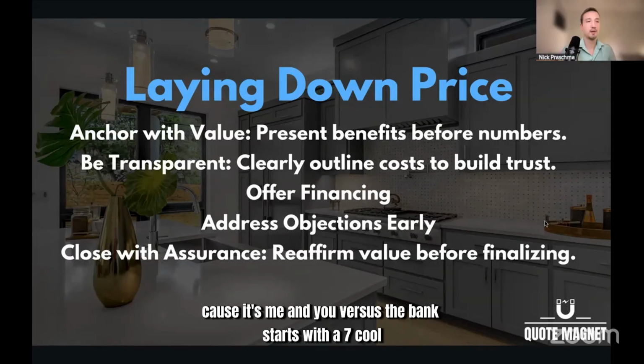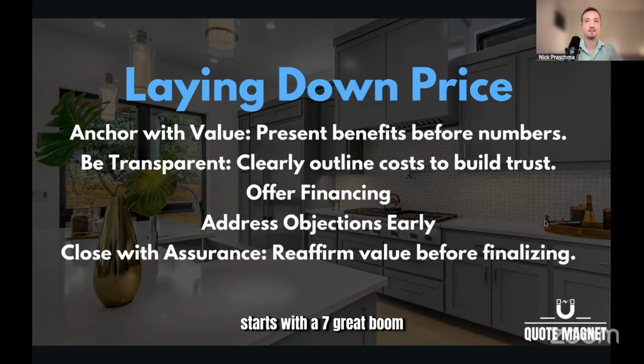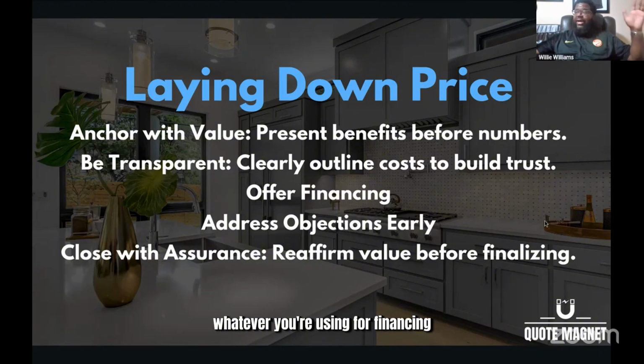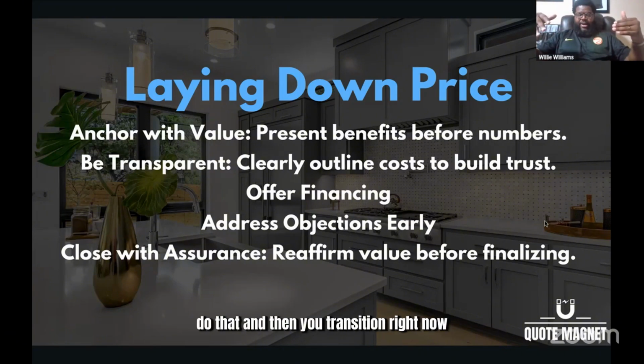Starts with a 7. Cool. Great. Boom. Get the ID, put it in whatever you're using. If you're using Hearth, whatever you're using for financing, do that. And then you transition, right?